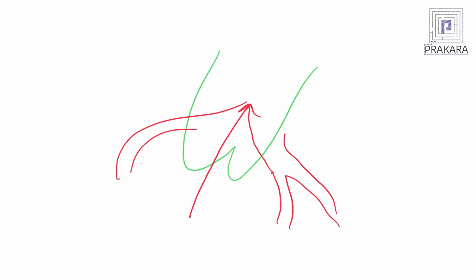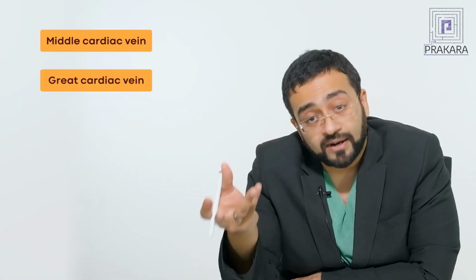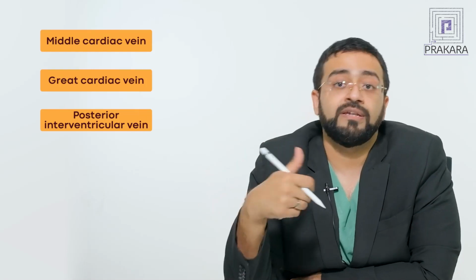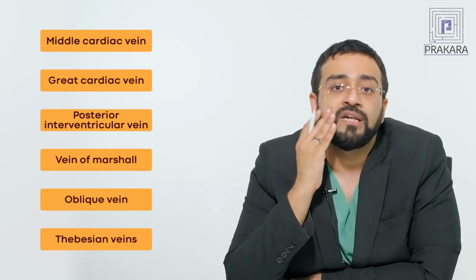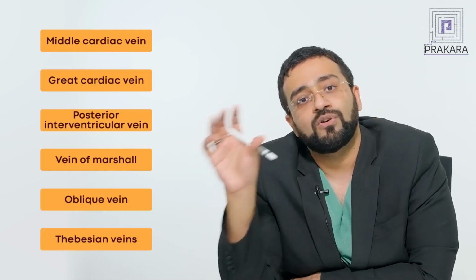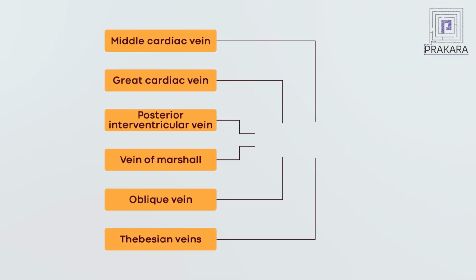and then once all this blood gets absorbed into the cardiomyocytes, I mean it perfuses the cardiomyocytes, the nutrients get absorbed, the oxygen gets taken up, then the deoxygenated blood is carried by various veins. You have, in anatomy you would have read about the middle cardiac vein, the great cardiac vein, the posterior interventricular vein, the great vein of Marshall, the oblique vein, and you have many Thebesian veins. And all of these veins drain into a common venous channel which is known as the coronary sinus, and this coronary sinus brings all the deoxygenated blood from the heart into the right atrium.